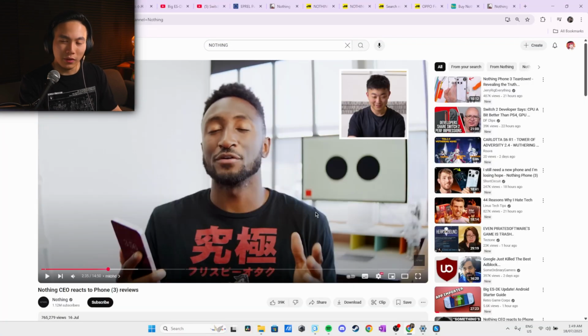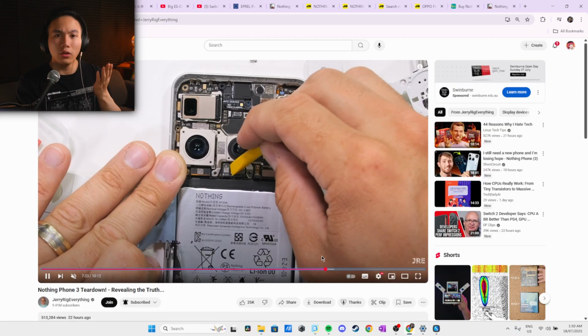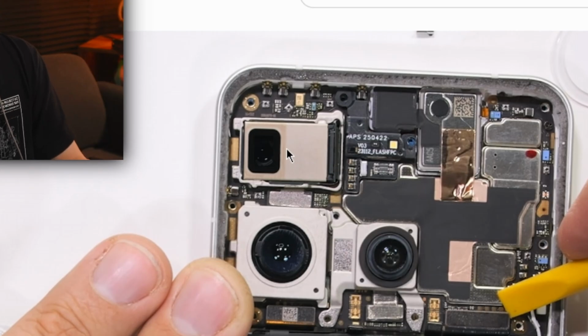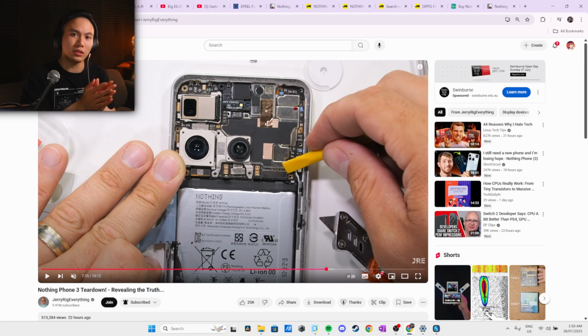You know, it's funny that they say that the Phone 3 is the best of their ability, where they actually kind of downgraded from the Phone 3a Pro's camera setup to the Phone 3's premium setup. If we look at Jerry Riggs' teardown, for example, and have a look at that good old periscope, you can see it's kind of small. And if we look at the 3a Pro, for example, you can see the camera is just a lot bigger. It's funny because Nothing themselves said in a video that I believe was released by Mr.